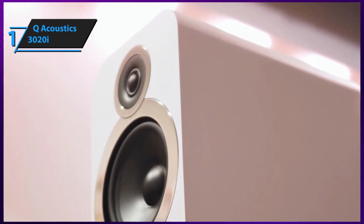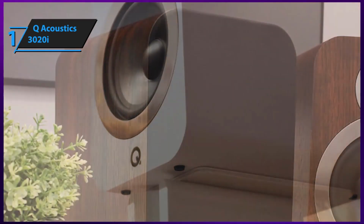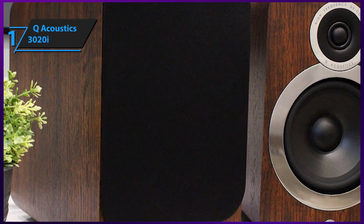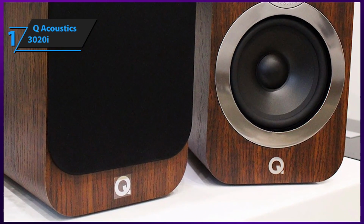The nominal impedance of these speakers is 6 ohms, and their sensitivity rating is 88 decibels, which is pretty average in all respects. These speakers are relatively large with dimensions that measure 11 inches by 6.7 inches by 11.1 inches. They are sadly pretty heavy as each speaker weighs approximately 10.6 pounds, 21.2 pounds in total.